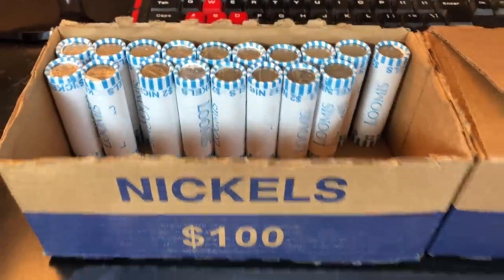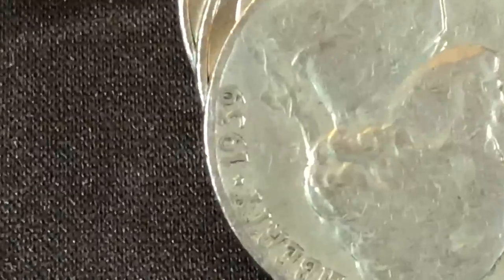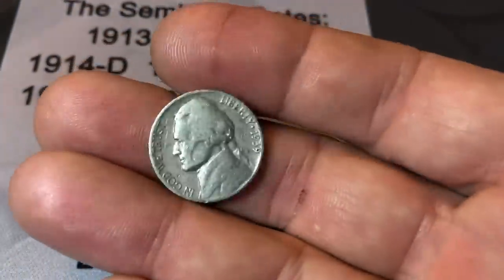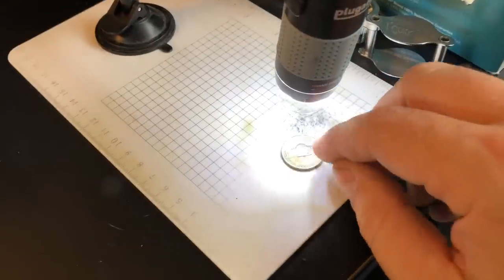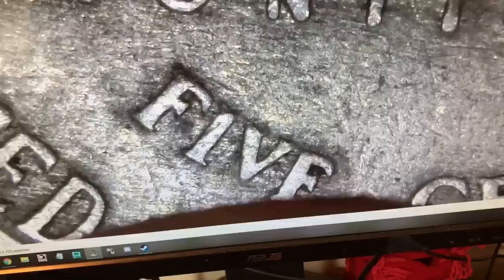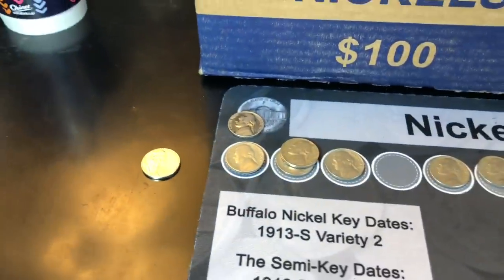Roll number 32 of the nickel box, and no silver, but look at this. Yet another 1939. Third of the box. Is this going to have any mint mark? It does not. So as you know, we'll check for the DDR. And that is a clean strike. No DDR on this bad boy. Still, third 1939 of the box, and I can't argue with that.